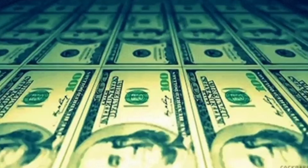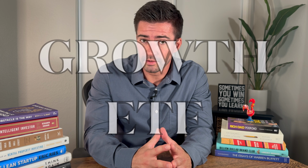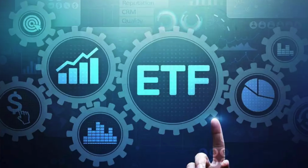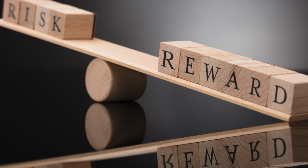If you really want to beat the stock market and make the most amount of money in the shortest amount of time, growth ETFs are probably what you want to be invested in. Not only do they invest in companies that are supposed to grow at a pace much faster than any other companies, but by investing in the ETF rather than any one individual company, you're diversifying your portfolio and being a responsible investor by keeping your risk lower while increasing your upside big time.